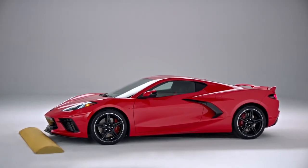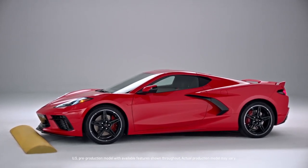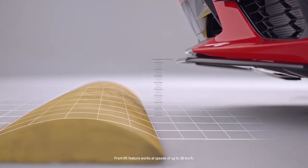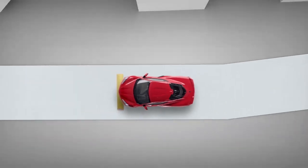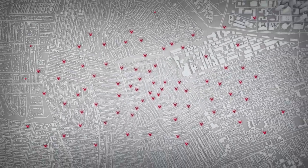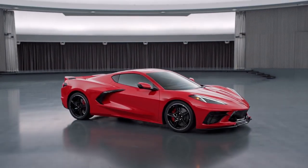Drivers can now raise the front of their Corvette almost 2 inches in less than 3 seconds with the available front lift. This allows you to clear low obstacles such as speed bumps or steep driveways with the help of a two-position hydraulic lifter. While it can be manually activated, it can also be programmed to remember the GPS locations of up to 1,000 obstacles throughout your commute so that you don't, for example, have to remember to activate it every time you arrive home to a steep driveway.